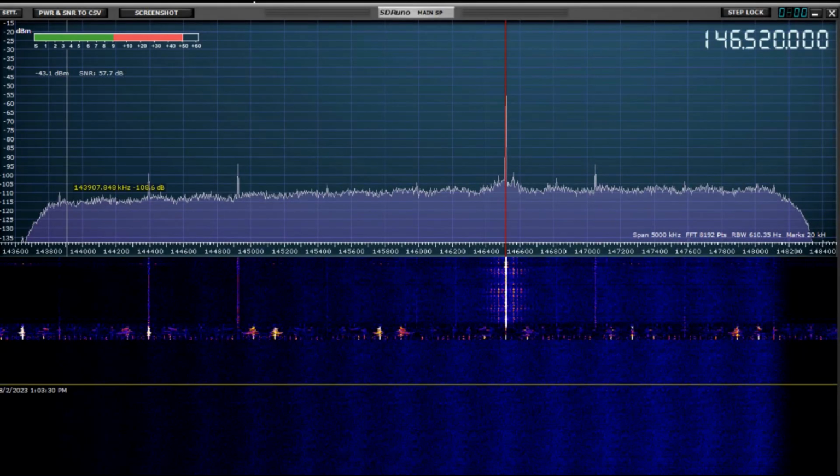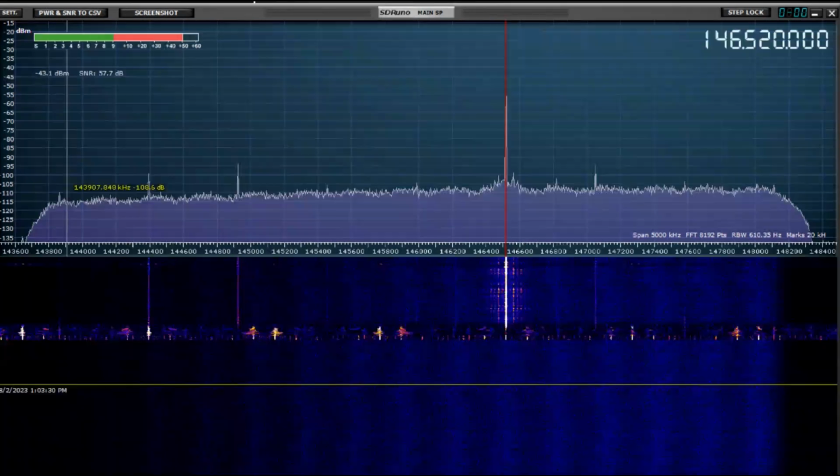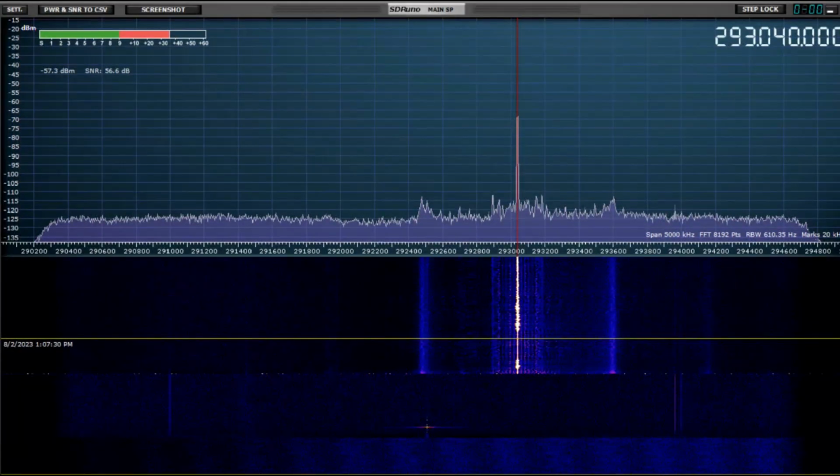So I turned to my little SDRplay RSP1A, and this is at 146.52, okay? And notice the signal to noise ratio is 57.7 dB. And so now I went to that second harmonic, 293, and get 56.6 signal to noise ratio, which is what, 1 dB less than on the fundamental. So fundamentally, you're going to be putting out, instead of 5 watts, 2.5 watts on 146 and another 2.5 watts, who knows where, on the second harmonic.